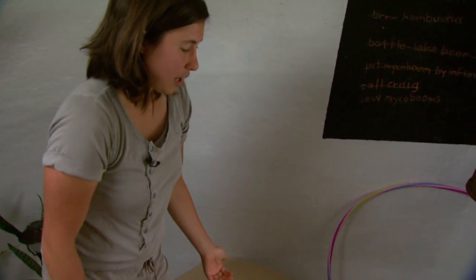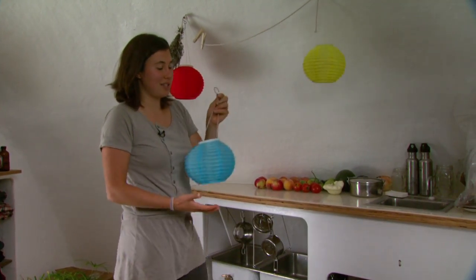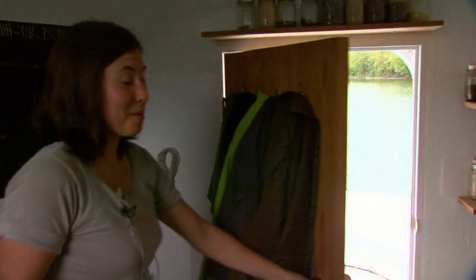These are some pillows that I had made. These are some solar-powered lights, and these are the days that I've been here. And then under here, I'm working on building a gray water system. And the best part, the porch.